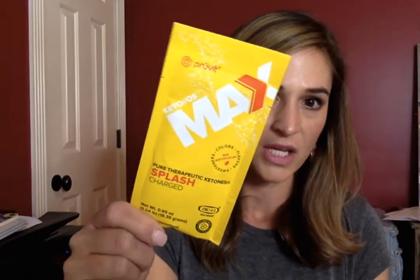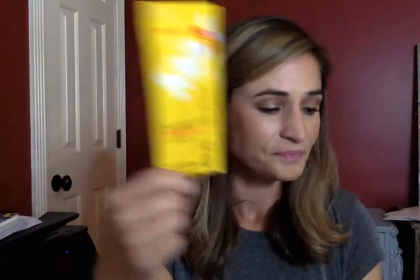All right, and then we've got Splash, which is like a watermelon grapefruit. This reminds me of Fresca. If you like Fresca, you're going to love this. Mix it with some sparkling water. You've basically got fat-burning Fresca.